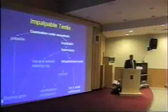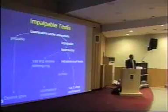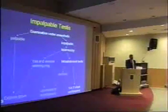Okay. Any more questions about it? Impalpable testes tend to generate more questions than any information, because it's potentially contentious.